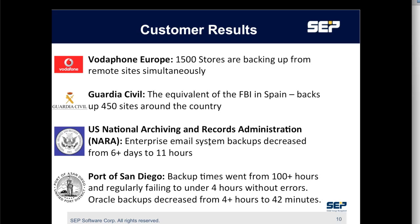The Guardia Civil is basically equivalent to the FBI in Spain, and we back up all 450 of their sites around the country. And again, that's managed from a central database that they basically have everything connected to.